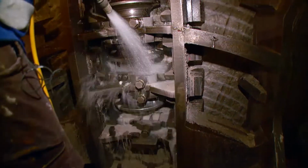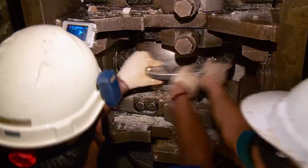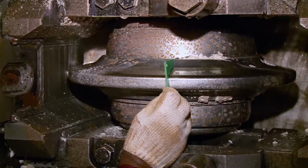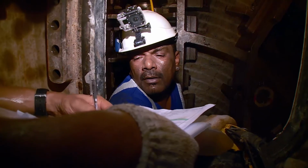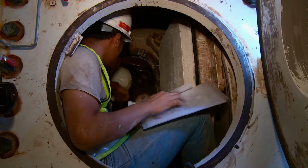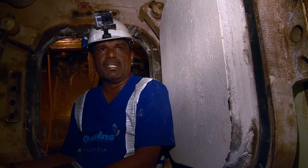The TBM's cutter head is armed with 37 tungsten carbide discs to mine through the rock and soil. After mining a certain distance, the cutter discs have worn down and need to be replaced. We already finished the inspection for the cutter head. So we found only one disc and one knife bucket have to change. So now we do the preparation for the changing.